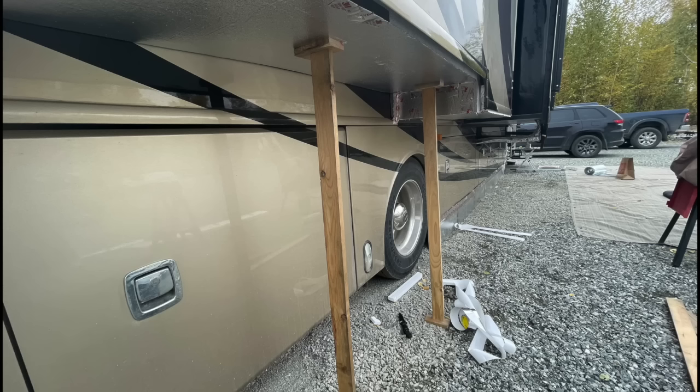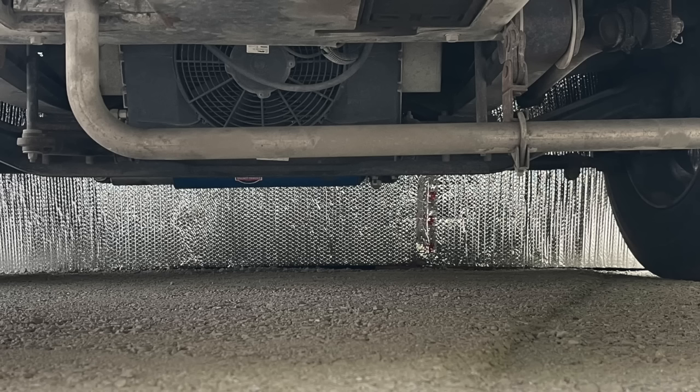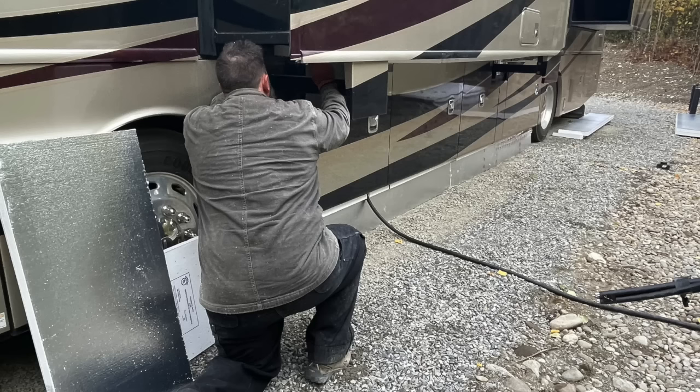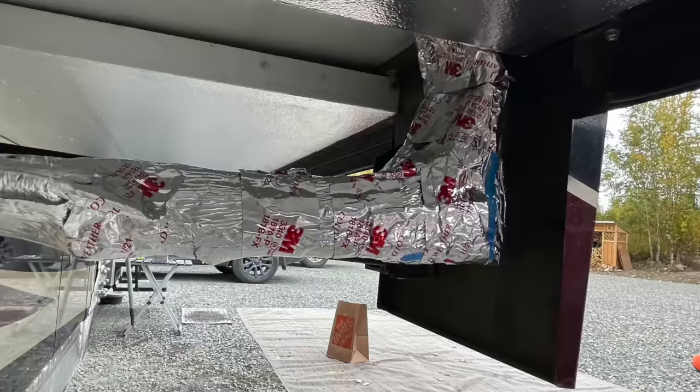With winter fast approaching, it was time to start winterizing the disco. First up was protecting our underbelly to keep the floors warmer and our tanks protected from freezing winds. Living on an active construction job site, we used what was left of our insulation foam boards to get the job started.